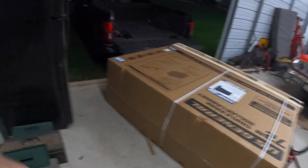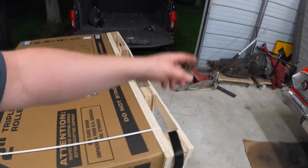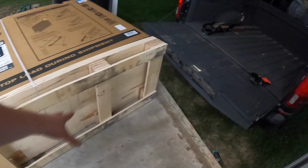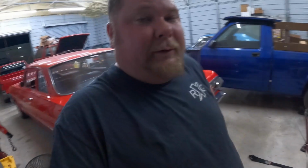So dumb. That's how I look dumb. I almost look smart, but I look dumb. And it fell over on its side because I had the jack on there trying to bridge it a little bit, and I didn't realize that there was a hole there, and I don't know what I'm gonna do to get this upended. I'll figure it out.